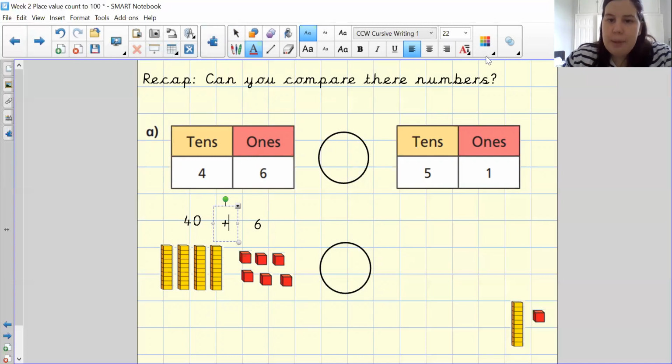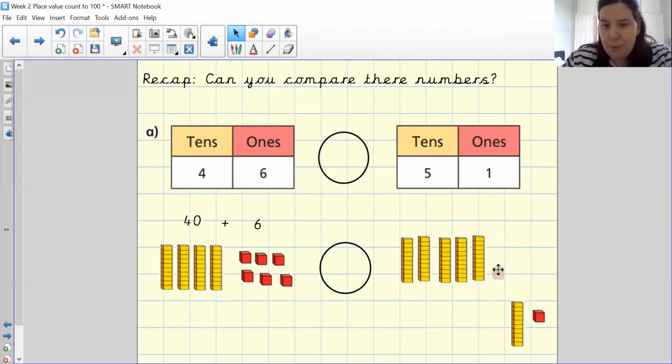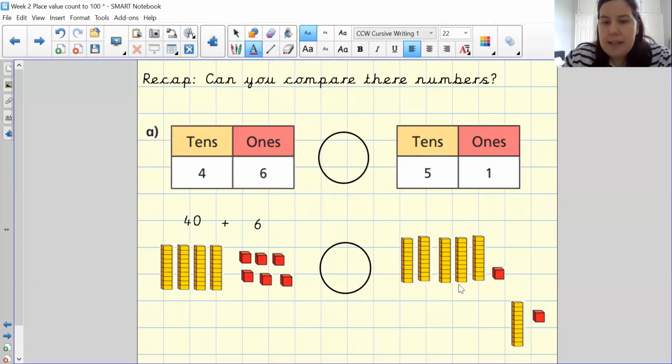Now I'm going to do the same, but with the tens on the next number. So how many tens? 5. Fantastic. 1, 2, 3, 4, 5. And how many ones? Just the 1. Well done. So that means I have 10, 20, 30, 40, 50. So I have 50 plus how many ones? Well done if you said 1 at home. So that makes 51. So which side has the most tens?